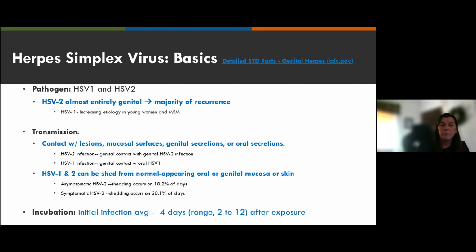But really important to remember that HSV1 and 2 can shed from normal appearing oral or genital mucosa or skin. For HSV2, that's asymptomatic shedding, which occurs roughly 10% of the days. And for symptomatic HSV2, shedding occurs roughly 20% of the days. The incubation period on average is 4 days, but can range anywhere from 2 to 12 days after the initial exposure for that first infection.